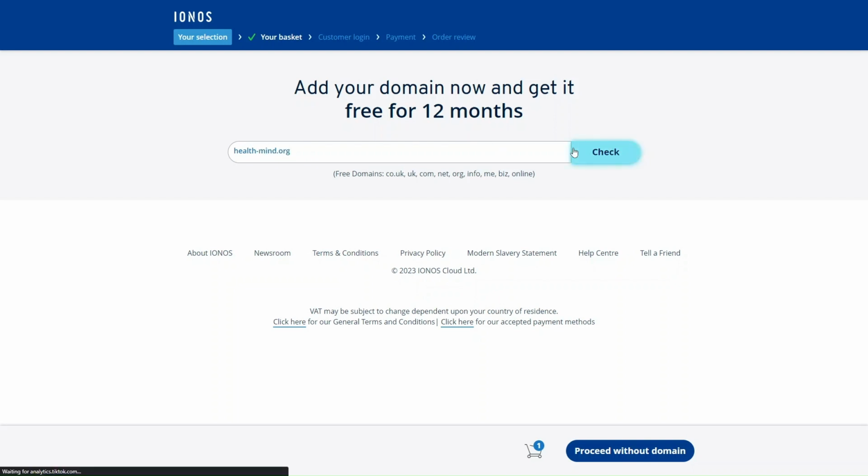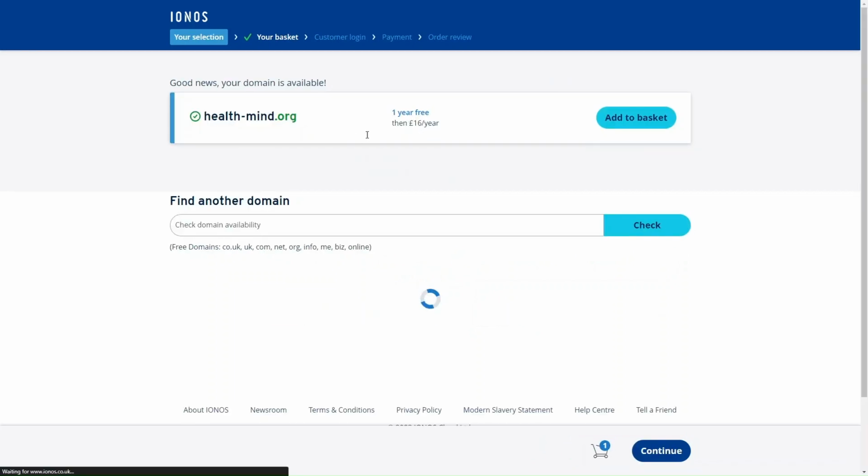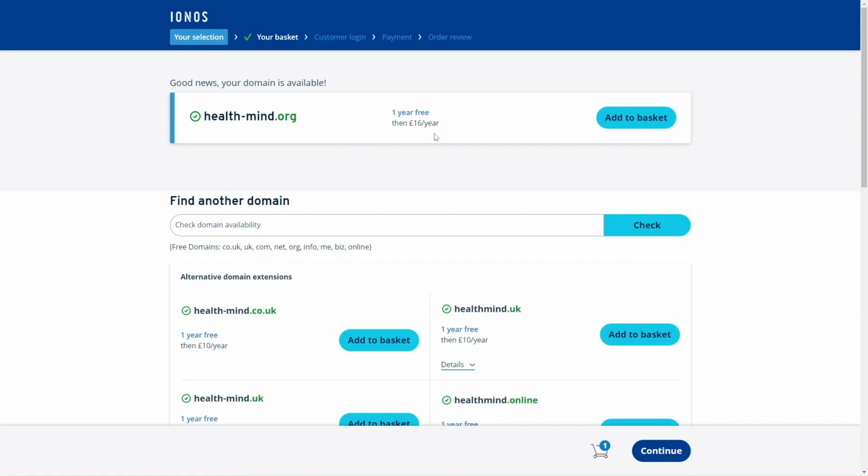you know the domain that you want to have in mind, you just want to click into the domain, and if it's available, then it'll say 1 year free, and then it'll tell you how much it is after that, and it'll also give you some alternative domain extensions as well.